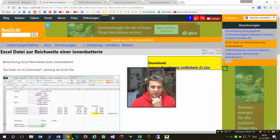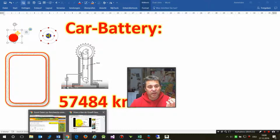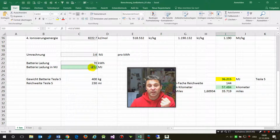And now when you take this formula and insert it into a general system, and calculate it on, let's say, a Tesla car, and you take the weight of a Tesla battery and transpose that into real ionic carbon ions, then you will need 91 megajoules per kilo. Therefore for the entire battery, the Tesla is 400 kilograms, you will need 36,000 megajoules. So this is 50,000 kilometers, or 35,000 miles, for the first ion which you rub from the atomic model.